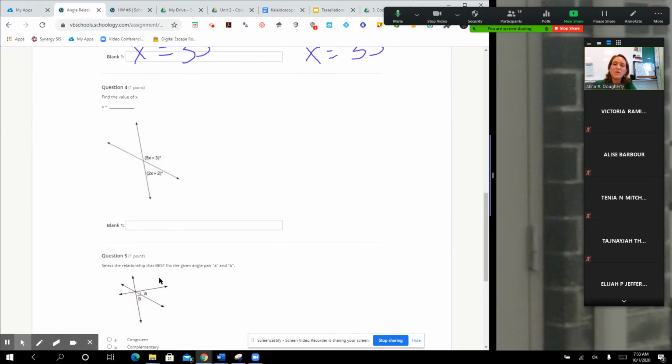So what do I do for question number 4? What kind of angles are those? What words can I use to describe those? One of them starts with an L. Linear pair, perfect. And what do we know about linear pairs? Starts with an S. They are supplementary. And all supplementary angles add up to 180 degrees.